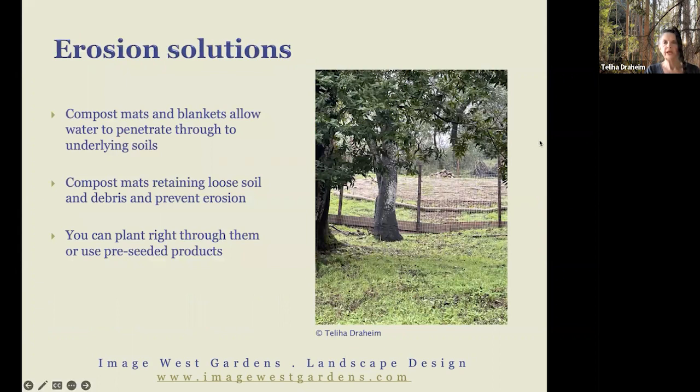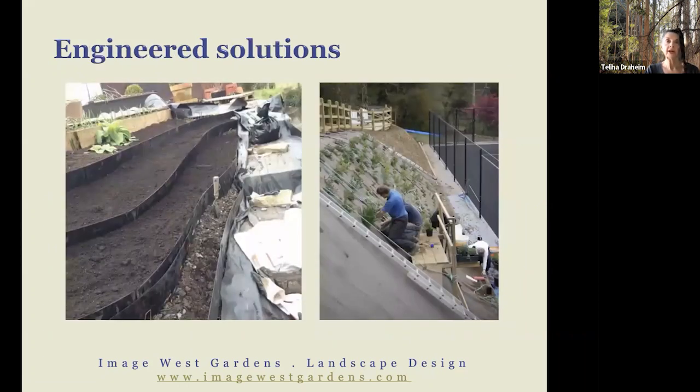So this is what a compost blanket looks like. You've seen them. They allow water to penetrate through to the underlying soil, and they can be seeded with plants so that they can grow right there. And what they do is they retain loose soil and debris, and they prevent erosion. Or you can try an engineered solution. These are very extreme engineered solutions, but I think they make my point.